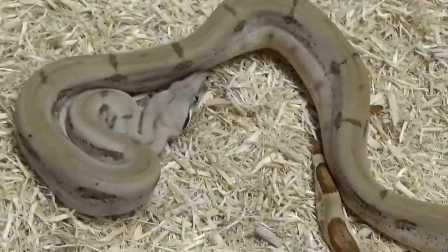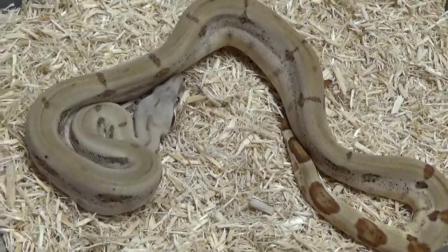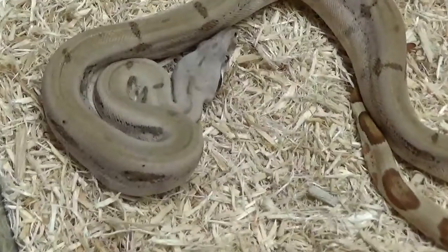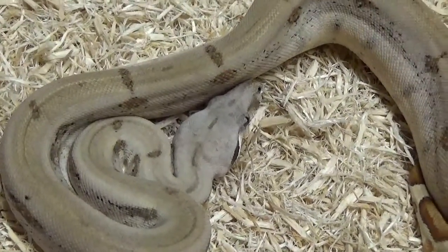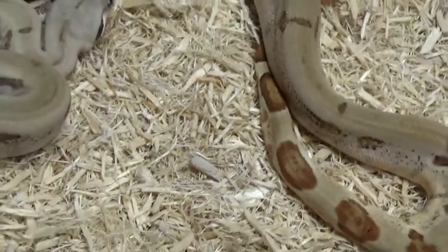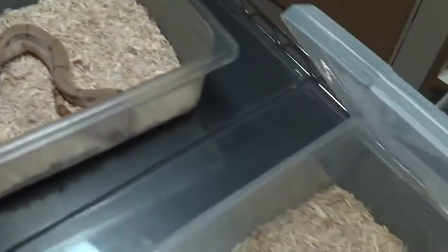But look at the pattern on this thing, the little bit that is there. Get some nice zoomed in shots for you. Here, you know what I'm going to do?